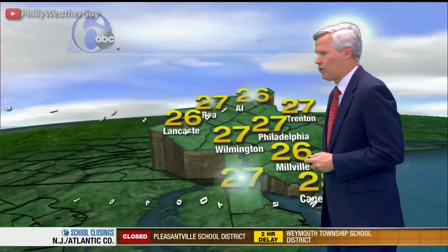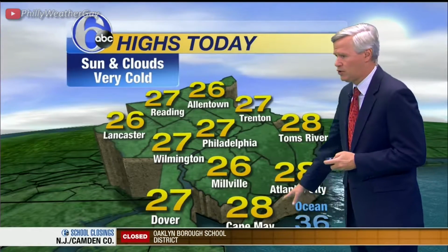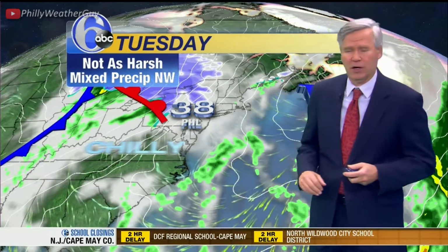High temperatures this afternoon, not much of a range. 26 in Allentown, 27 in the middle of the region, and 28 down the shore. Very cold. Tomorrow, things start to get better. A warm front pulls up from the south, starts to raise those numbers up, and later in the day, we wind up with a high of 38 in Philadelphia.